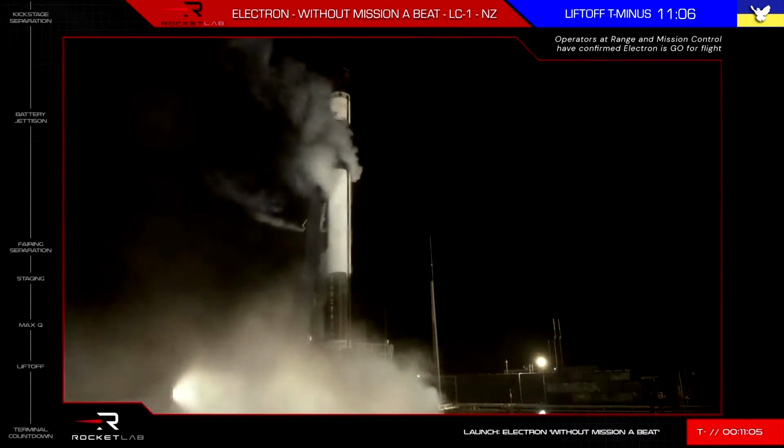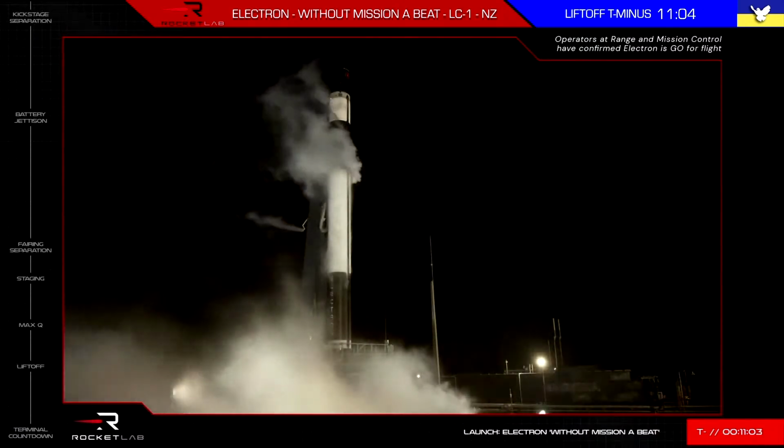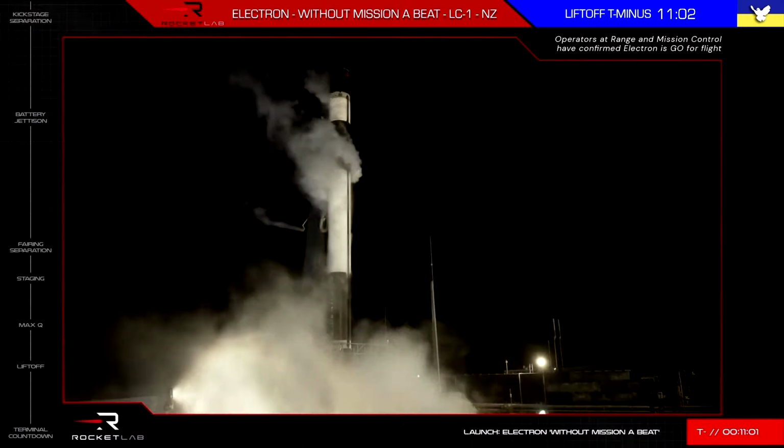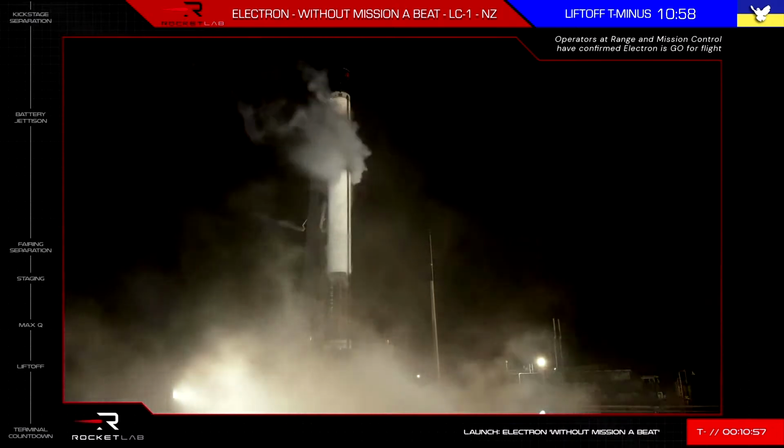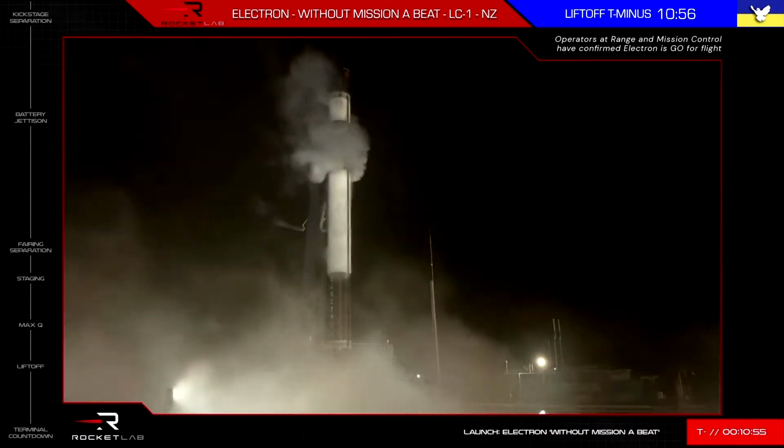And with that, Mission Control confirms that we'll be proceeding with the rest of today's countdown and moving forward to liftoff. We're at T-minus 11 minutes and counting, and we are on track for liftoff at 1:41 a.m. local time.